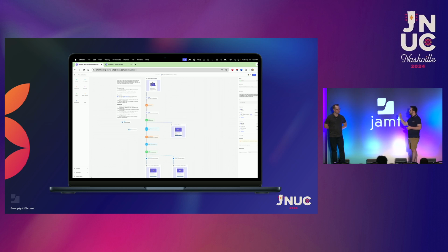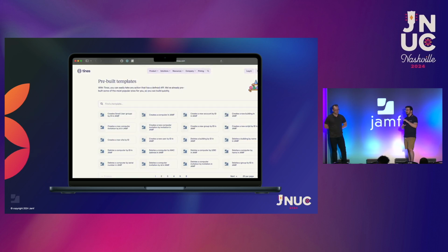And I love that, again, the community members are helping fill in some of the gaps and just creating ready to use options. But obviously, not everything that's created by community members is going to fit every need you have. The other thing I like about Tines is that they make custom workflows as simple as possible as well. So you can kind of see here, this is, I guess you call it the Jamf library.